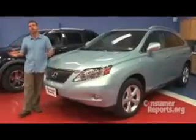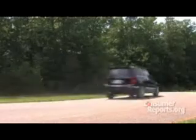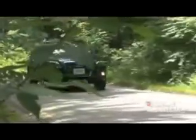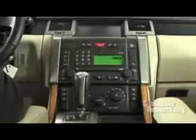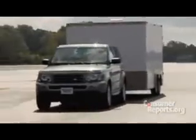If you have more money to spend, luxury SUVs come in all different shapes and sizes. At the small end are compact, sporty SUVs. Now, these often emphasize driving performance over interior space or off-road capability. On the other end of the extreme are larger luxury SUVs that combine all the opulence of a luxury sedan with the capabilities you look for in an SUV.